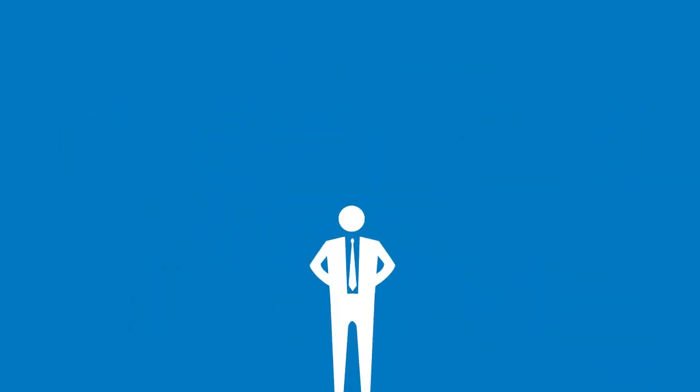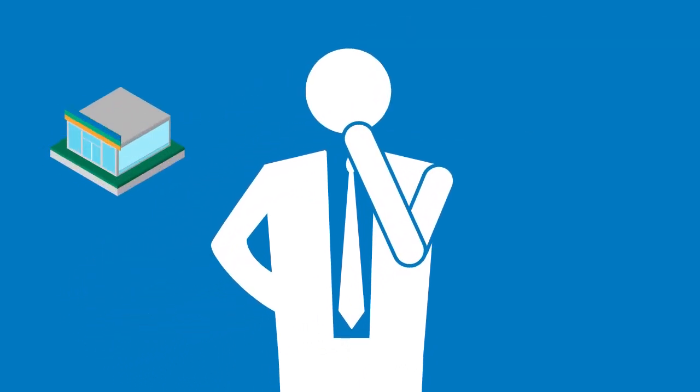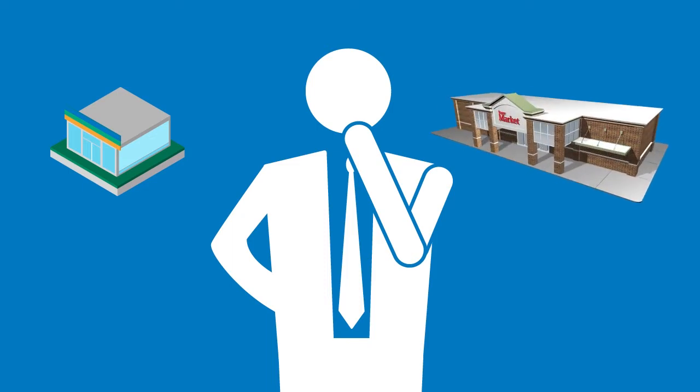For retail operators like you, food safety and food waste is a constant concern. How certain am I of the freshness of the food for my customers? How much will food loss cut into my profit again this year? These are the critical questions you ask, whether you're running a small convenience store or a large supermarket.